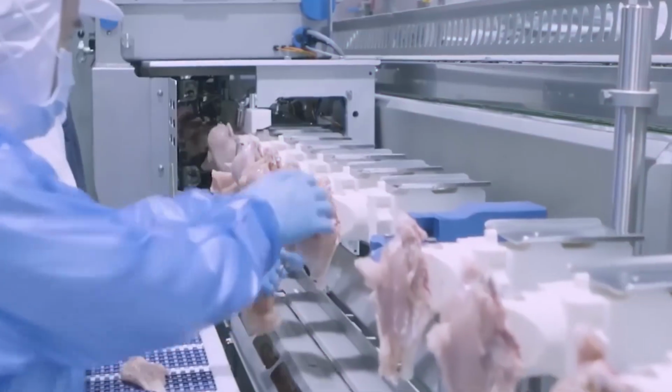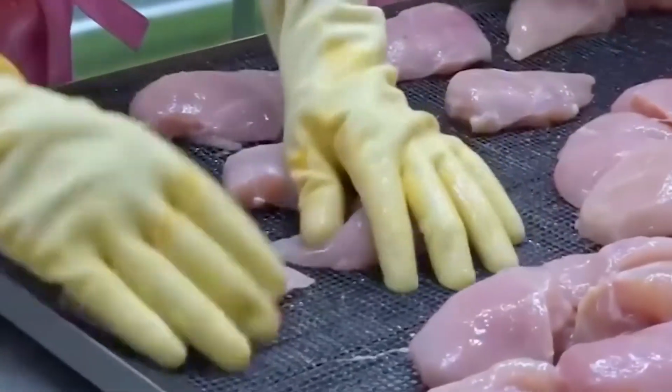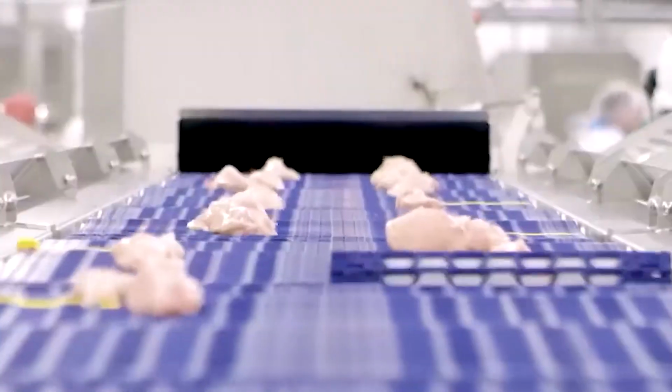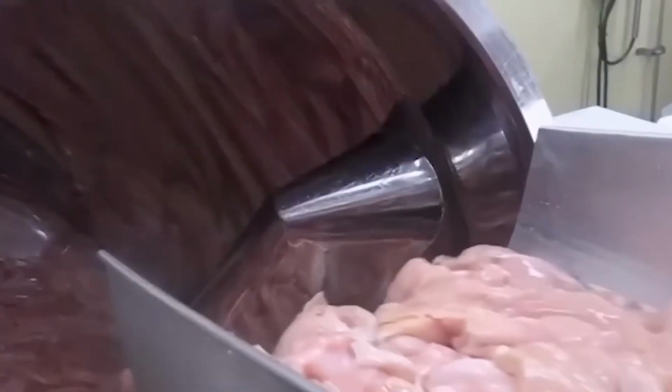Workers or robotic arms inspect each bird for any missed feathers, deformities, or issues, making sure only acceptable chickens move forward. From there, automated cutters remove feet, heads, and internal organs, channeling them to their own byproduct stream, often used in pet food or other commercial products. The cleaned carcasses get sorted on separate lines, swiftly dividing each chicken into standard portions: breasts, thighs, drumsticks, and wings. The leftover pieces, backs, necks, etc. have their own destinations. Every part is utilized in some manner, ensuring minimal waste.